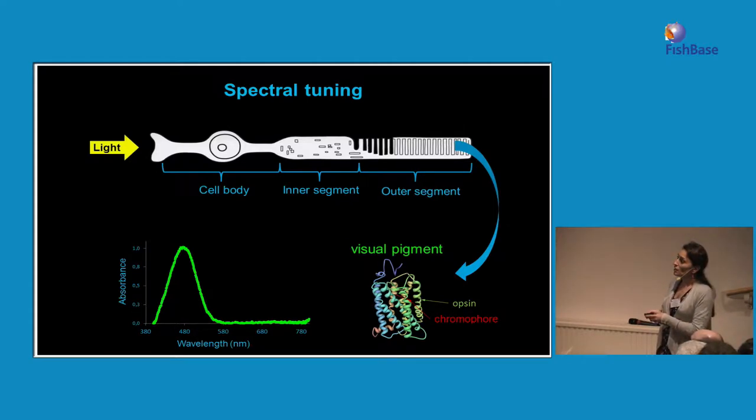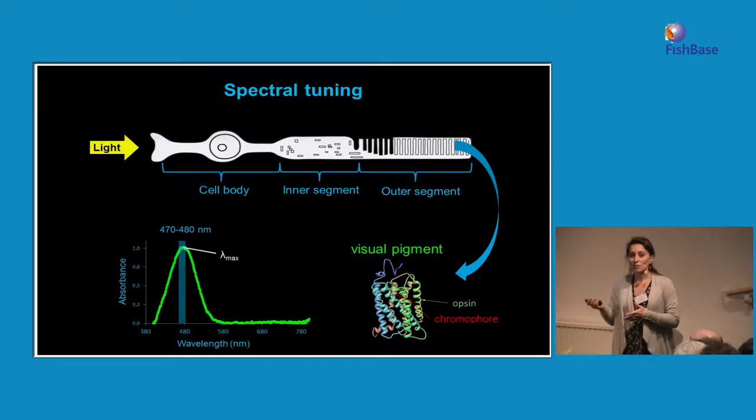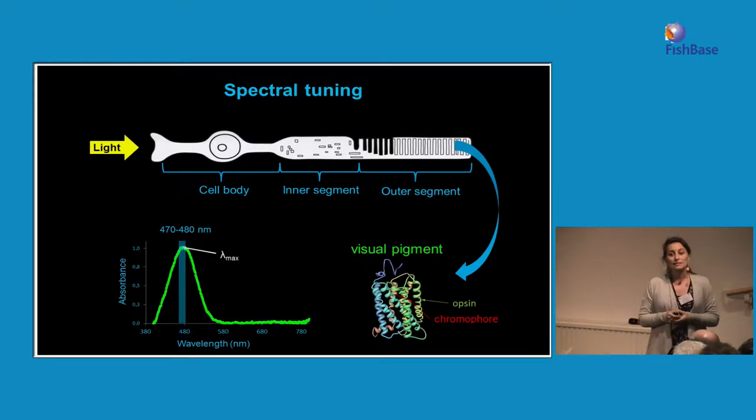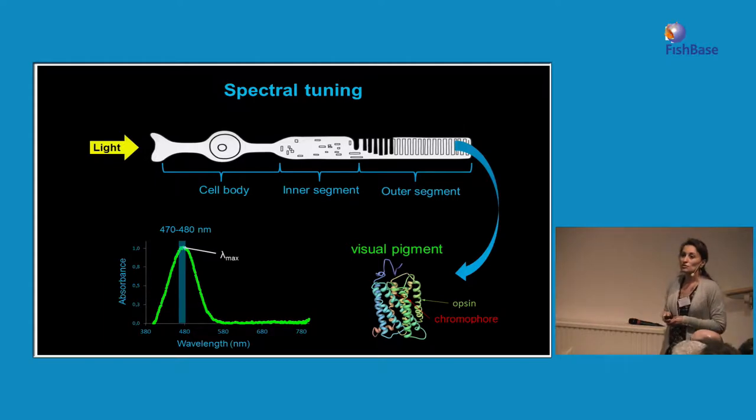So here, for example, you have the spectral sensitivity of a rod photoreceptor of a deep sea fish. And how we read those is that we usually look at the maximum absorbance of this visual pigment, which is here, and we call it lambda max. And in most deep sea fish, these photoreceptors are maximally sensitive between 400 and 480 nanometers. And if you remember, that corresponds very well to the downwelling light wavelength and to most bioluminescent signals. So their photoreceptor is really tuned to the light environment in the deep sea. And also, most of the deep sea fish only possess one photoreceptor with this spectral sensitivity.